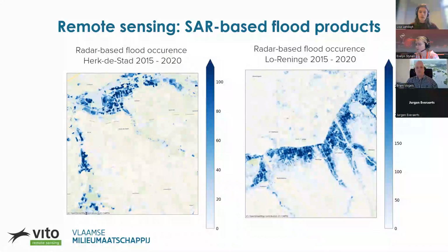A third product we have are the flood occurrence or recurrence maps. So these are just 2 examples showing the amount of time every pixel was observed as flooded throughout a period of 5 years. We're looking at 2015 to 2020 here for part of the IJzer River on the right and part of the Demer Basin on the left. So this is actually some kind of remote sensing based flood risk, you could almost say. Although there is an important bias here because we don't observe every day or every hour. So there's some areas or some floods that we can miss.